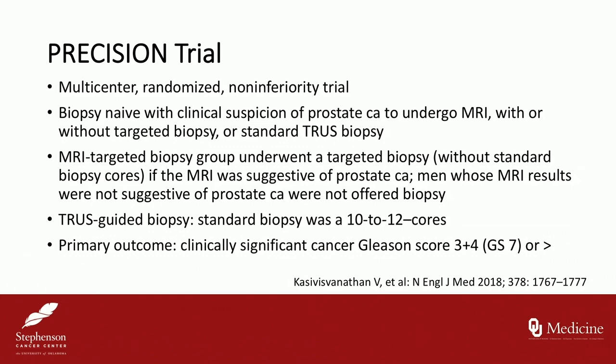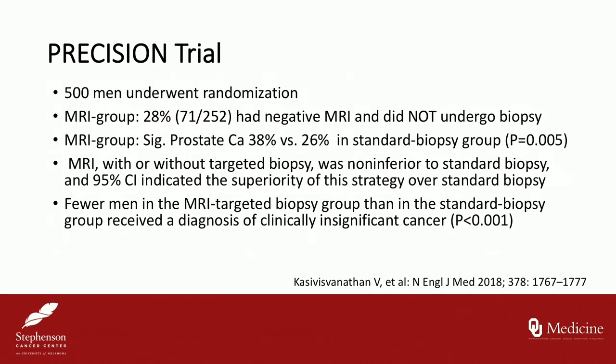And then the patients that had a targeted lesion that was a 3, 4, or 5 went on to get a biopsy. And then they compared that to the ultrasound group. And their clinically significant cancers were Gleason 7s, but they didn't have to be a 4+3. They could be a 3+4. So they had 500 men, and I'll emphasize this because this is probably the next battle to be fought. 28% of them just didn't have a biopsy. So they came in, they had risk, they said, we don't see something worth biopsying or targeting on your MRI, so we're not going to biopsy you.